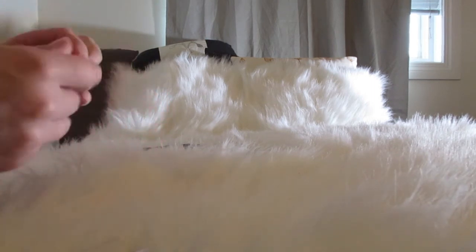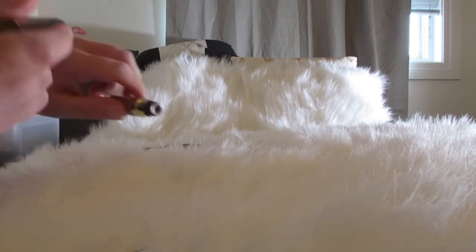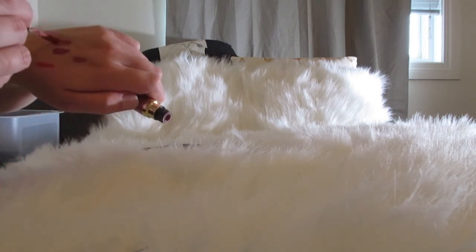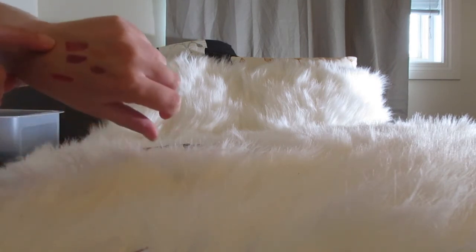Urban Decay Vice Liquid Lipstick. I hate this. It's in the color Trivial. I got this in a lip kit. I thought I was gonna love it. I was so excited about it. I'll give you a review later on these, but I hate it. It's going.